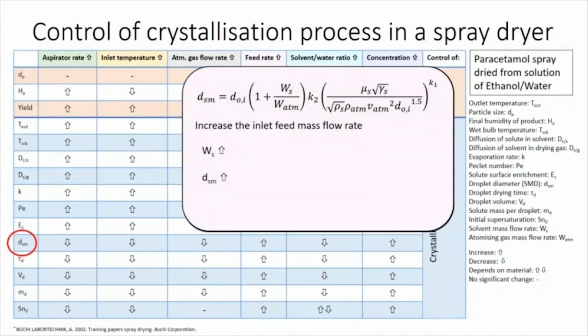By increasing the solvent feed mass flow rate, there is a greater quantity of solvent and solute entering the spray dryer atomizer per unit time. This has the effect of increasing the volume of each atomized droplet and therefore its size.